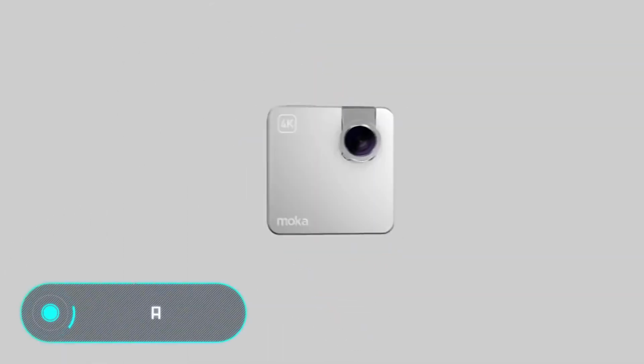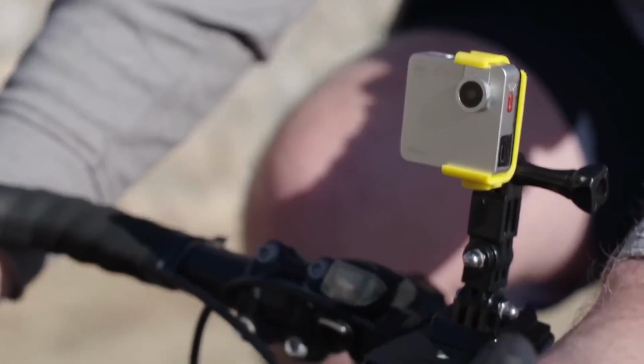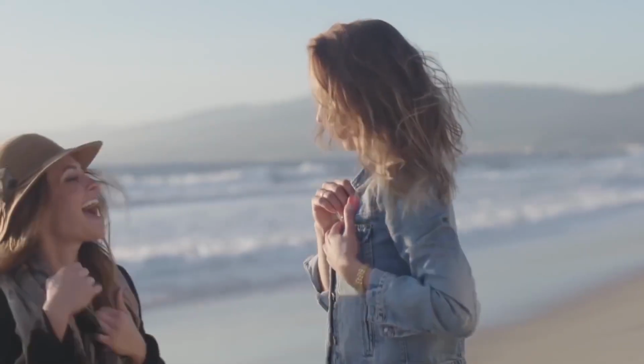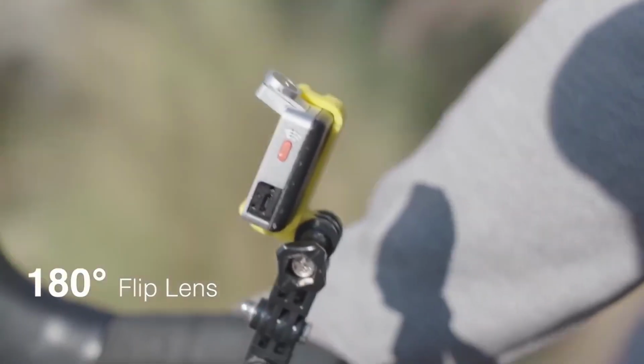Snap. Despite its size, this tiny action camera has enough power and performs all the functions of such devices. It weighs only 28 grams, while being able to shoot 4K videos. A distinctive feature of the gadget is its movable lens, which rotates 180 degrees and shoots in any convenient position.